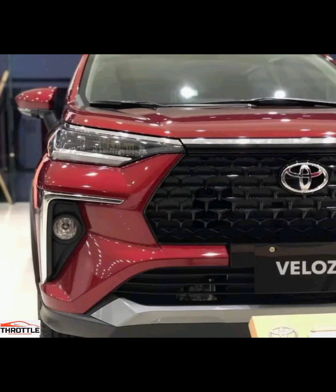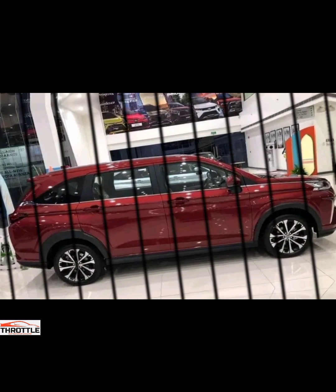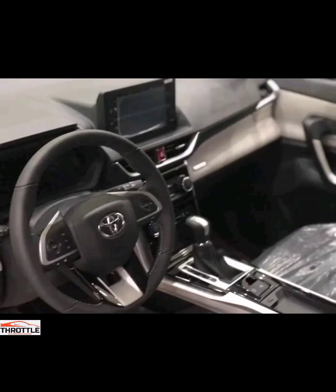This sleek and stylish car is redefining what it means to drive in luxury. First impressions matter, and the Veloz does not disappoint. From its bold exterior design to its comfortable interior, every detail has been carefully crafted to enhance your driving experience. Under the hood, the Veloz packs a powerful punch. With its efficient engine and smooth handling, you'll feel like you're gliding on air as you cruise down the road.